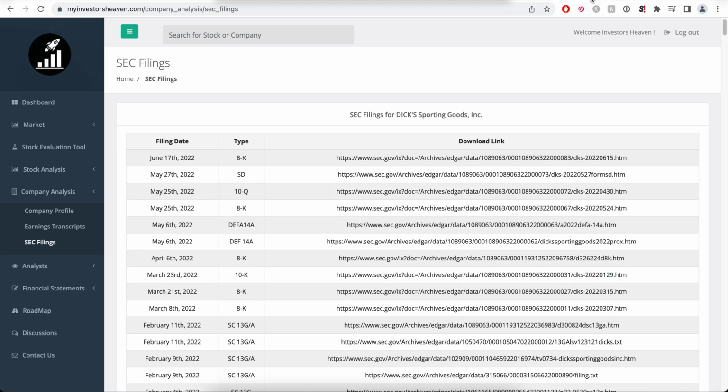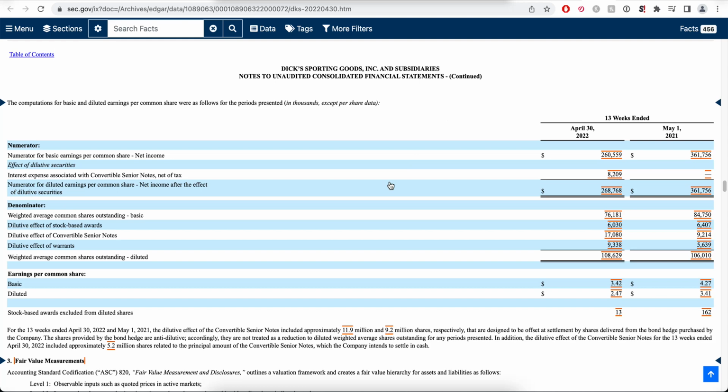I have this opened up for you over here, and it's actually the 10Q, the latest quarter, as you'll see. You can see the financials here, and part of it tells you the amount of outstanding shares. You will see that the basic outstanding shares are 76 million. These values are in millions. But the diluted ones are 108 million. That's about 40% more, and that is extremely significant.